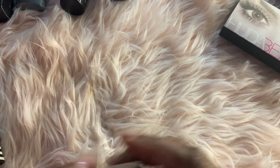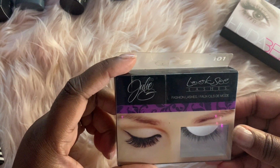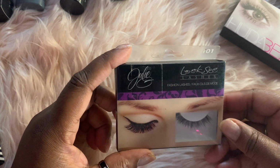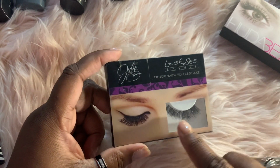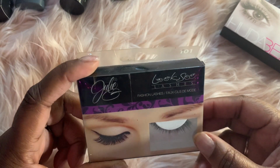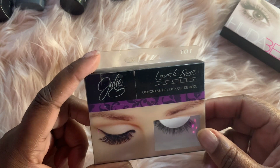I also have had these for years, okay? These are Julie. These lashes came with a curling iron that I got from Ulta years ago, and I still haven't used these lashes. But I plan on it. What gets me nervous is I don't see a band in here, if you know what I'm talking about. The band is like translucent, and I think that's what gets me nervous about these. I don't know if they sell these anymore, but I do plan on using these for one of the looks.